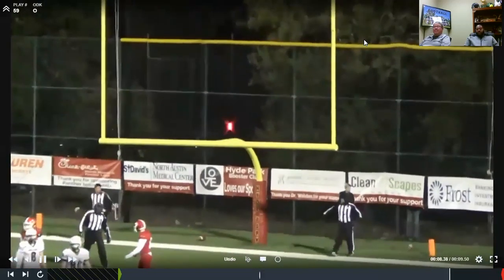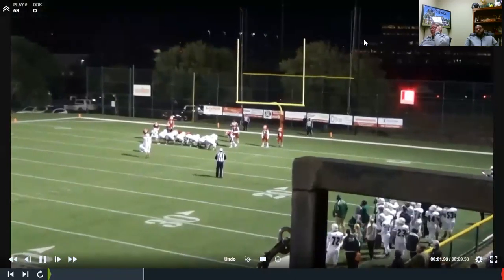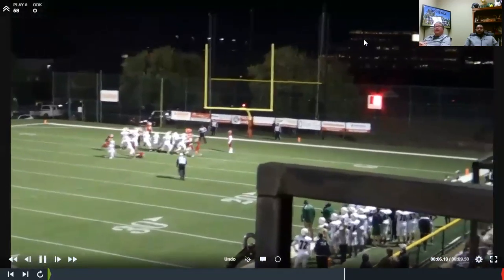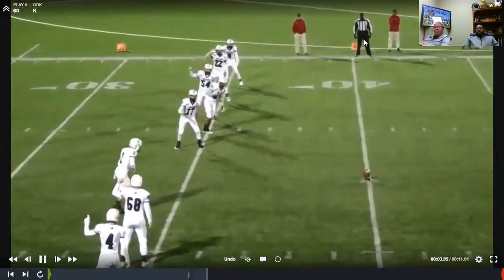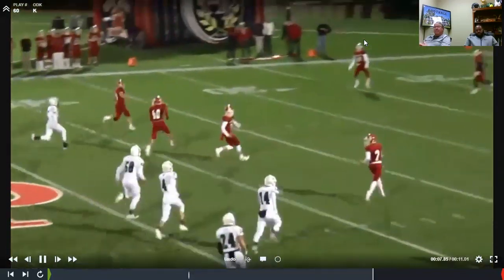Getting a little pressure off of this, too. Yeah, I think that was affecting our kick. Pressure off the left edge, yeah. See what we do here. I think we kicked it to somebody different. I might be wrong, though.